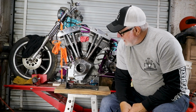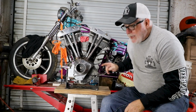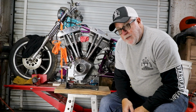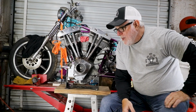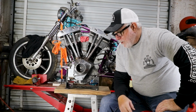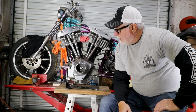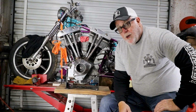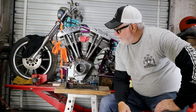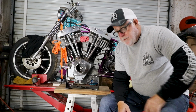This is a 1980 Shovelhead. It's the original numbers that go to this box. The only difference is this is a 103 cubic inch stroker motor, a true stroker motor. It is the biggest motor that you can put in a Shovelhead without having to do frame work and stuff like that. I bet mine's bigger than yours. The motor.